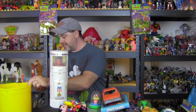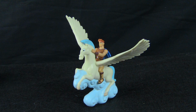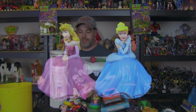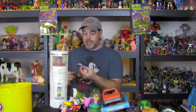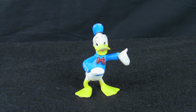Some Disney PVCs, Hercules and Pegasus. Don't have one of those. This was more than likely a cake topper, but it's Cinderella and Sleeping Beauty on a bench with a rose in between them. I love Disney PVCs, whether they're cake toppers or whatever they are. They're darn cool. This little soft PVC Donald, little soft PVC Donald.